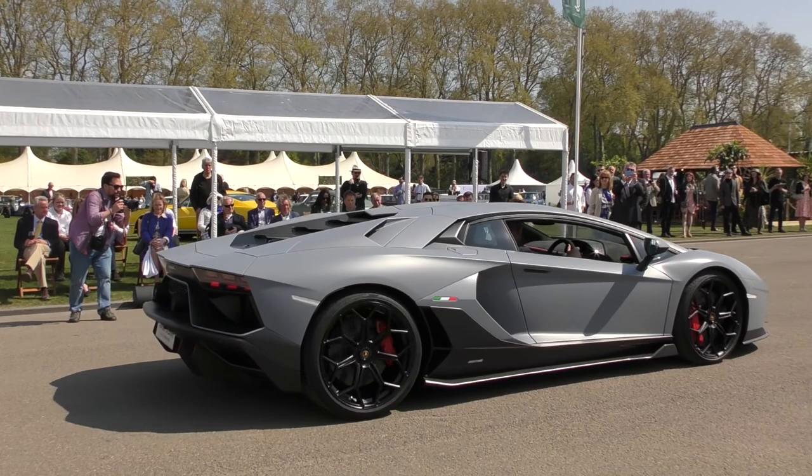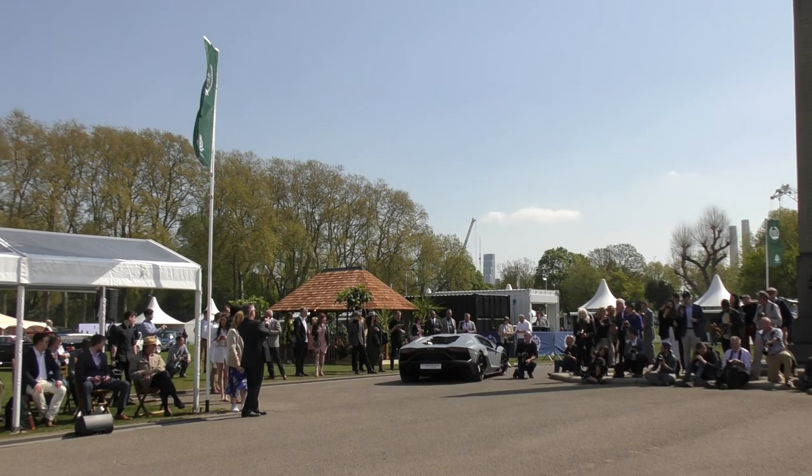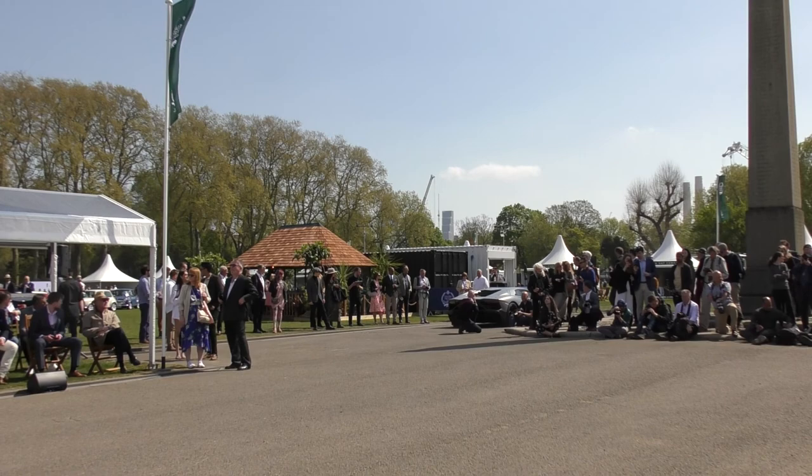Get a chance to see it again. That is the Lamborghini Aventador Ultimate. This is basically the swan song of the 6.5 litre V12 Lamborghini engines before they go electric. Hybrid and electric in due course.